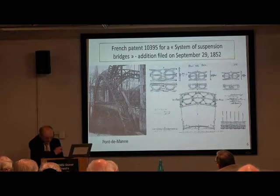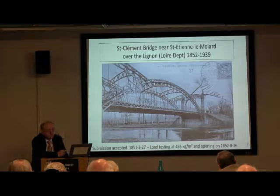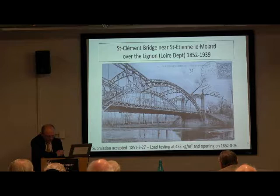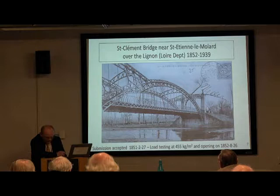Any new bridge type, any new invention requires a prototype and a load testing, and it will be the Saint-Clément bridge over the Lignon River near Saint-Étienne-le-Molard, and that's in the Loire department. Vergniais was awarded in February 1851 a contract for the construction of a bridge according to his system for a lump sum of 30,000 francs.